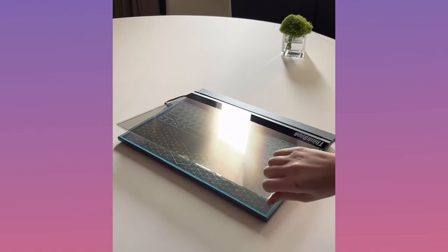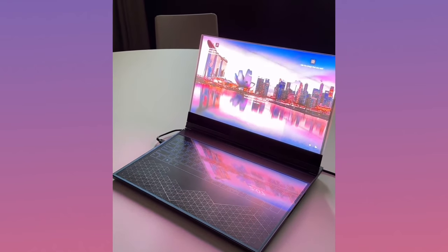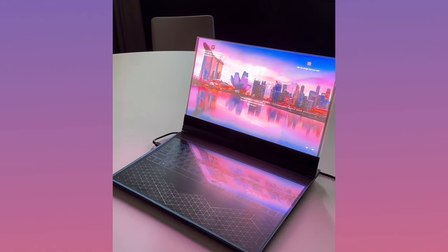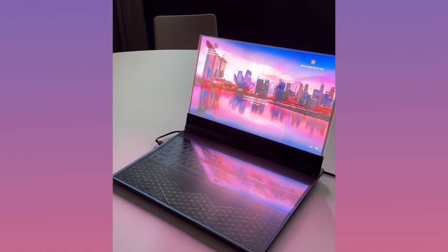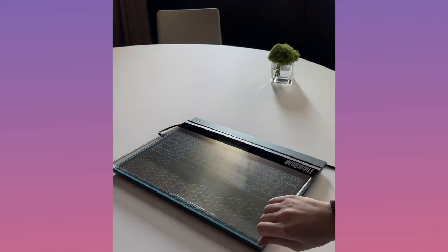A new Lenovo laptop with a transparent screen? That sounds futuristic and cool. A laptop with a transparent screen could benefit digital artists by allowing them to see through the screen as they create.